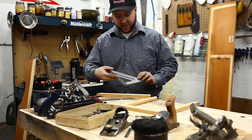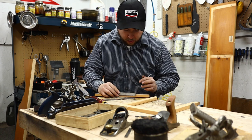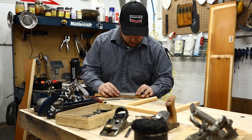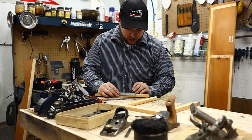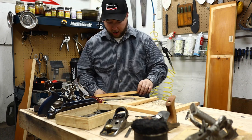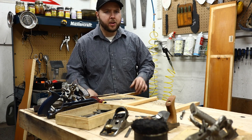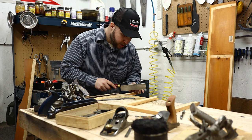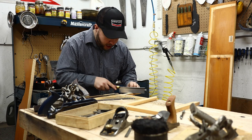Woodworking is just such a phenomenal hobby, and one of the beautiful things about it is that you can do so much with so little. This small selection of tools, and I have a beautiful selection of tools here, but there's not a lot. But this small selection of tools here, it's taking care of this entire project. And the even better thing about it is that everything I'm doing here is quiet, in a small space, there's no dust, very little noise.